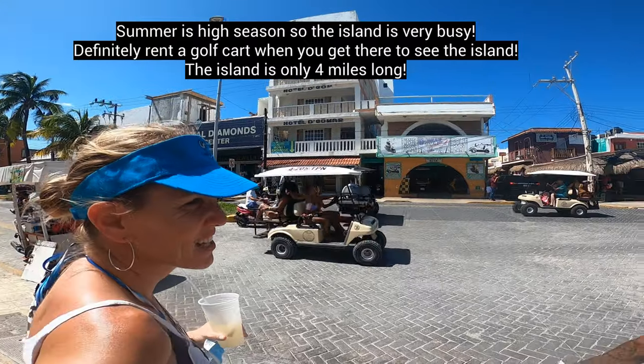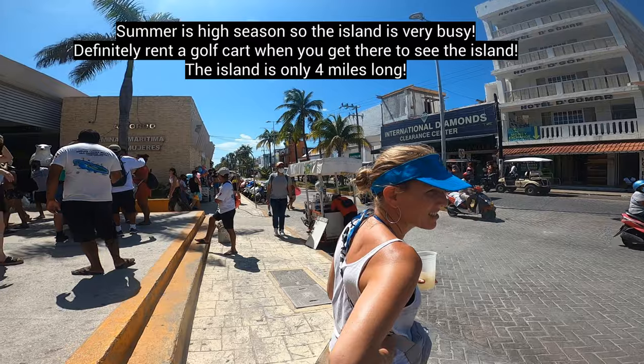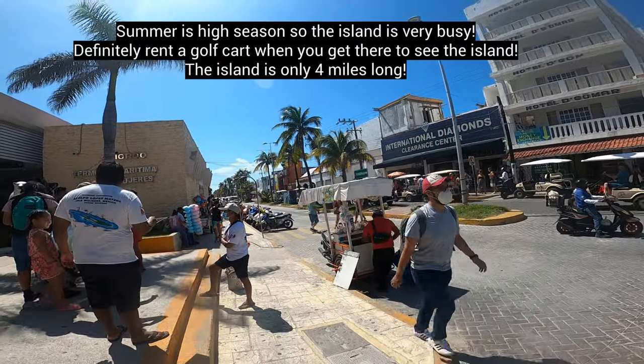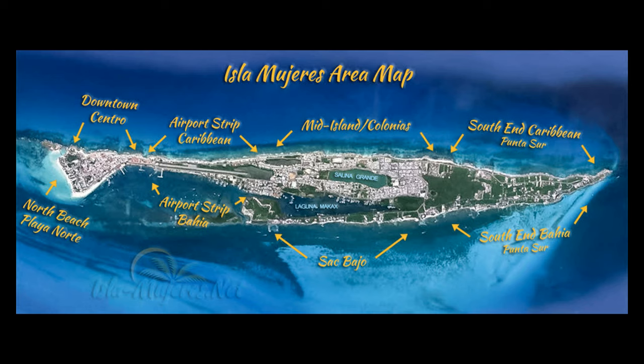We finally arrived to La Isla Mujeres, and I have to say I was really surprised at how crowded and busy the island was. The island is only 4 miles long, so I knew that it was small, but I was not expecting it to be this busy. From all the research and recommendations, everyone agreed that the thing to do is to rent a golf cart when you get to the island.